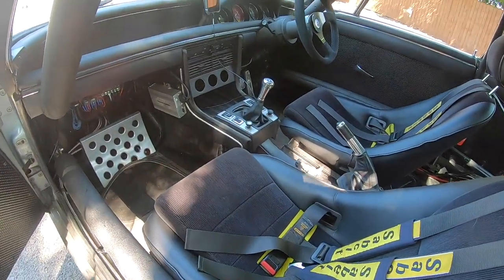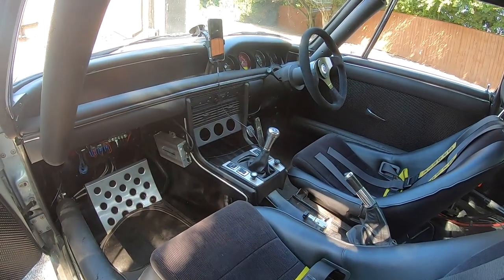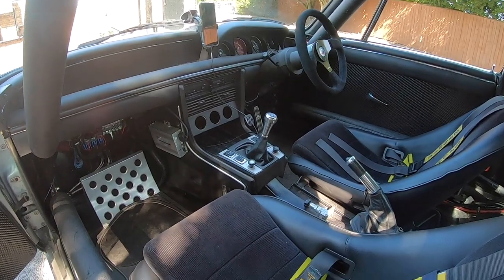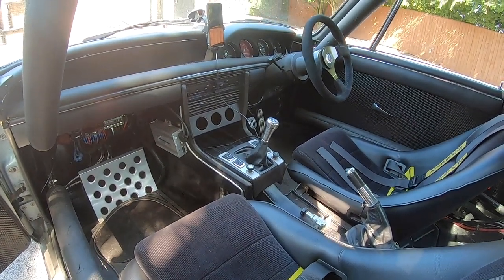So it's pretty basic, stripped out. Have you got somewhere for your cups to go? No. Have you not? Between your legs. Aye. I do plan on getting some cup holders, but I just stole them between my legs.